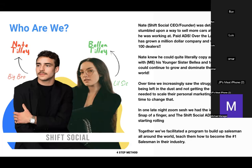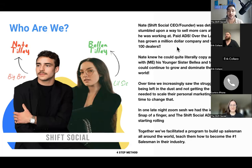I continued to scale it during 2020, during the peak pandemic, when people wanted to get online so bad and it was so easy to sell a car back then. Those days are long past, and it's not quite that easy today, as all of us know, to sell a car. But I've gone on to help dealerships install systems, and now what we're doing is we're actually working individually with the sales guys because we've realized that the most important thing is the boots on the ground, the actual people talking to the customers, the actual people bringing in the leads, and not just a BDC. I'm talking about your own leads. So that's who I am.